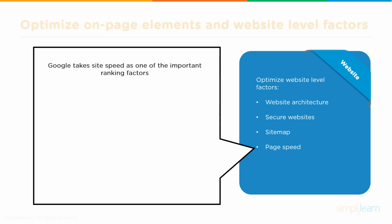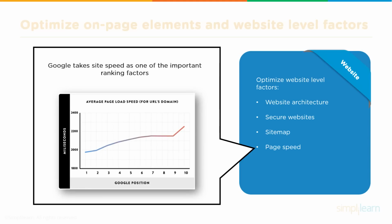So Google takes site speed as one of the most important ranking factors. Why? Because they're going to rank pages not only with high quality content that are relevant to the keyword queries, but they want those pages to have a good user experience. So if somebody clicks on the page, then the user should be able to see that content fairly quickly. And so that's why it's such an important factor. So the quicker your pages load, the chances of you ranking higher are going to be better.